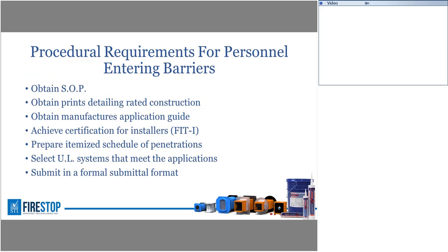So this is what I would say would be a good procedural requirement for anyone that's going to enter into a barrier or do work within your facility. I would say that that person would have to obtain your standard operating practice, obtain prints detailing rated construction. It kind of goes without saying, but you'd be surprised how often it doesn't happen. They just walk up to the wall and go, I think this is where I'm supposed to be. I'm not sure what the rating is, but I got to put this cable through it.